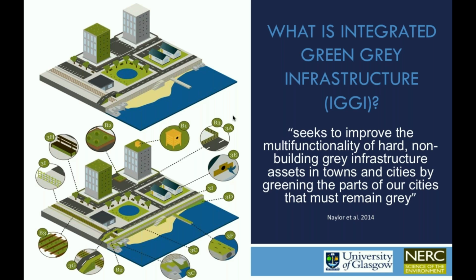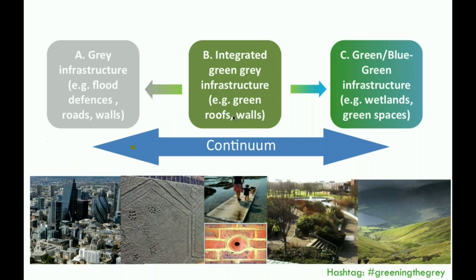As you can see in the bottom half of the diagram, there are a lot of places that you could green that aren't currently part of green infrastructure policy. And our project aims to address this gap, both at a strategic level, but also at a practical level for practitioners. So it's drawing together examples from a range of sectors that have been done as innovations or research projects, and bringing them together into a cohesive framework.